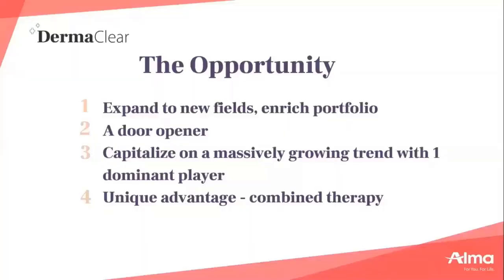So from a strategic standpoint, we identified very quickly that we have a great opportunity here to expand to new fields. We knew that DermaClear is not the typical product that Alma would launch. Alma is well known for energy-based platforms, and this product is slightly different. And we knew that we have a great opportunity to diversify the portfolio. And not only that, we knew that we can penetrate with this product also to new clinics, clinics that couldn't afford Alma's energy-based products so far. So we view DermaClear as a door opener to those clinics.